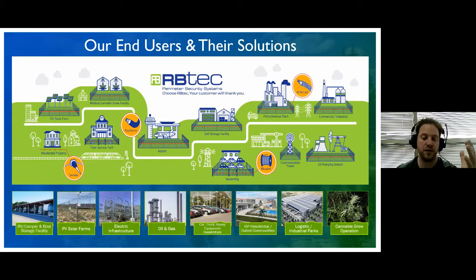RBtec is a little bit different in the way that we sell perimeter security, because we do not necessarily just target government facilities, military facilities, and high-end facilities. We sell security systems also for factories, also for commercial and industrial, also for critical infrastructure that is small and medium, and a lot for the type of sites that you can see on the screen right now, which can be camper sites and storage facilities. It can be a lot of solar farms that we target.